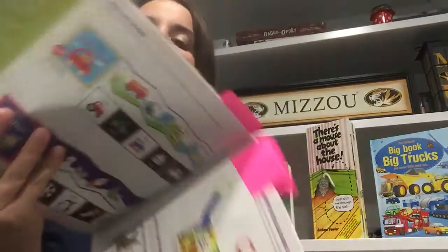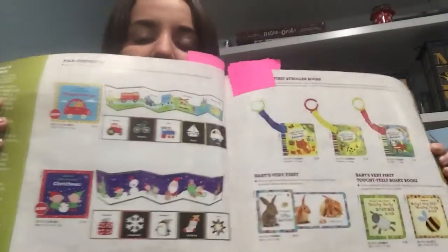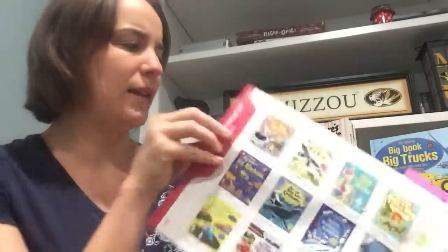Okay, next we have our baby and toddler books. I wanted to let you know, our catalog is from here on out split into two different sections. We have the Usborne books, and then we have the And More, which is Kane Miller books. So this is the Usborne books, these are our baby and toddler Usborne books. These are our board books that would be great for your kids.